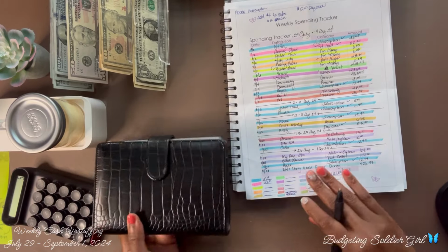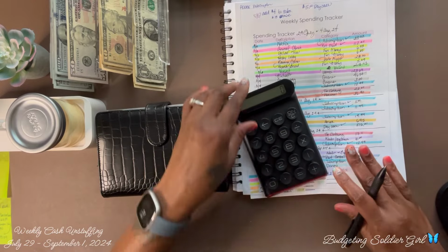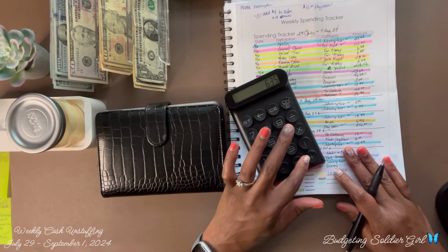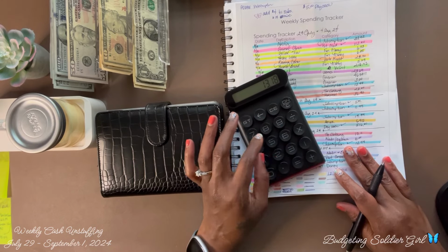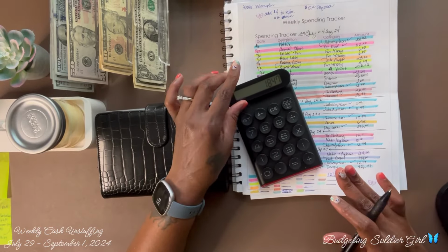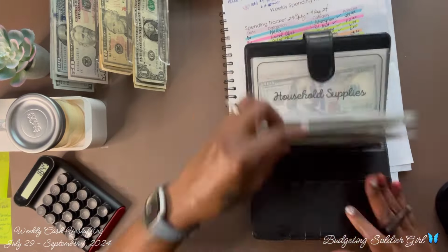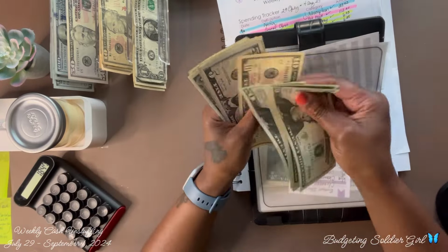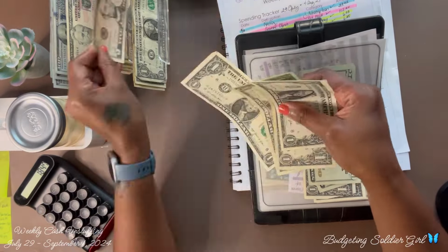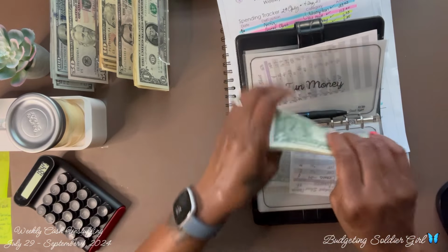Next is my fun money. So I went to Dollar Tree and I spent $6.83, Hobby Lobby $6.35, Panera Bread $5.29, and that is it. So that is $18.47, and I am going to round that up to $19. And I have 20, 40, 60, 80, 81, 82, 83, $83 remaining.